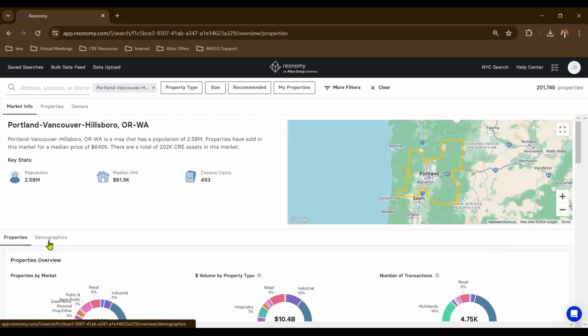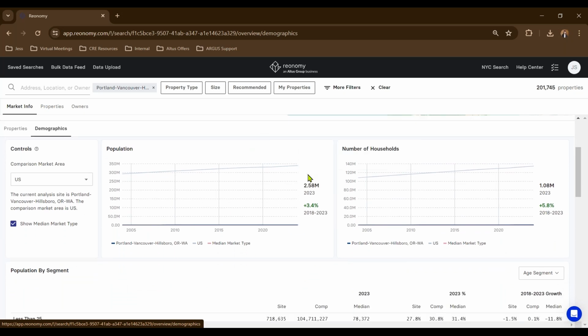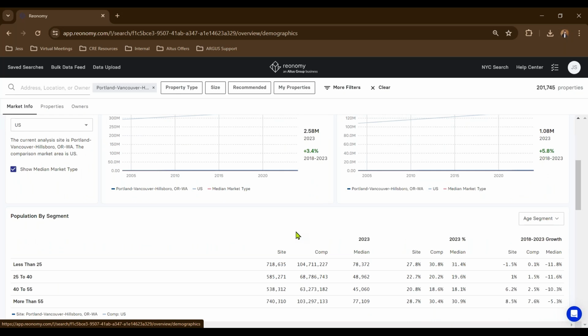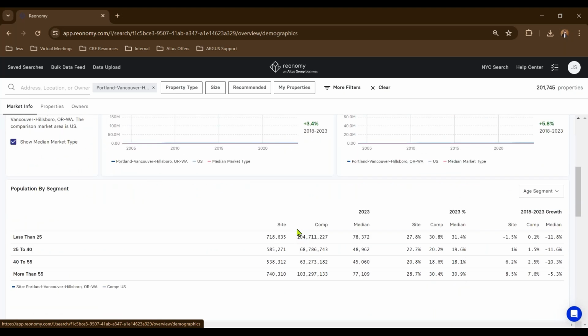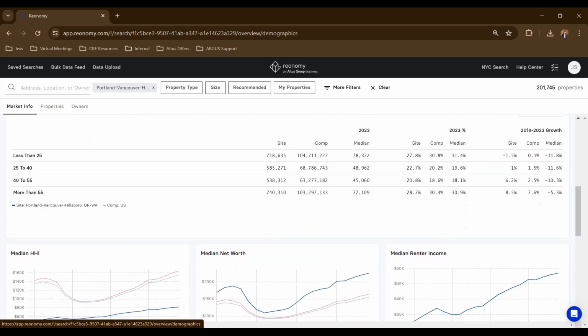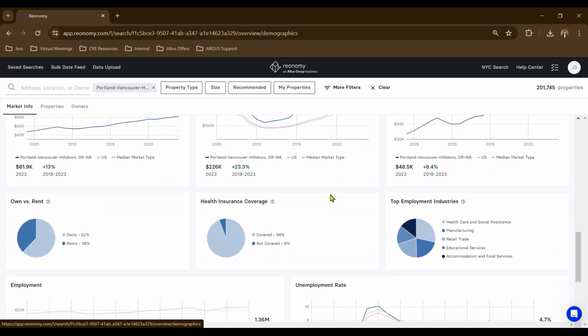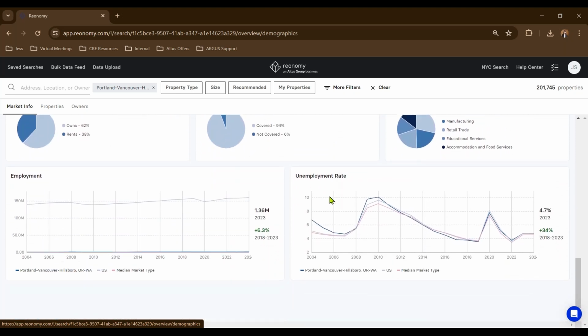You also have, with this market info page, a demographics tab. This is really just giving you a visualization of your market of interest's growth trajectories. That's going to also include some historicals here, but what I think is even more impactful is our nowcast. So we're showing you what these data points are on the ground today for figures like household income and population growth. There are unemployment rates, and we have various other economic and demographic indicators here for your particular investment market.